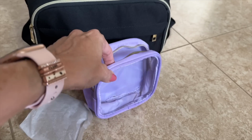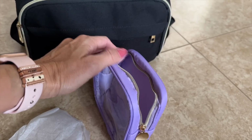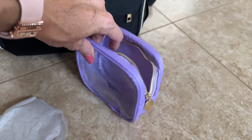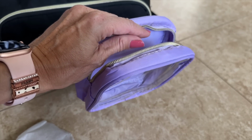This purple travel case is excellent. It stands up on its own, but I think if you put like a book or something inside it to make the bottom flatten out, it would stand up more easily. It's not mesh, it is that plastic covering, which is see-through. The zippers are smooth and the threading is top-notch.